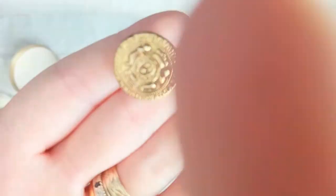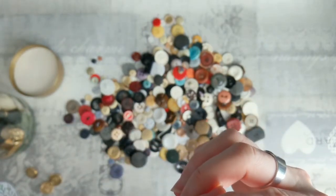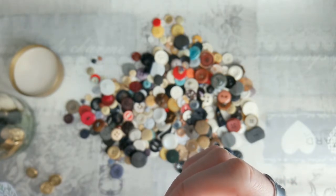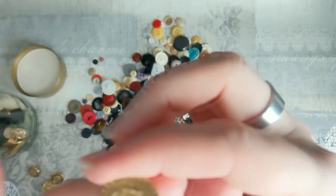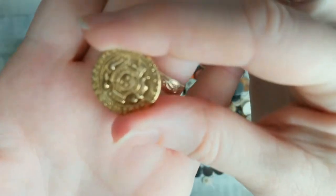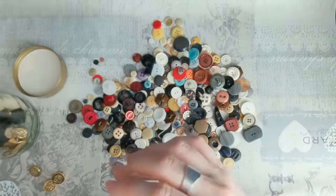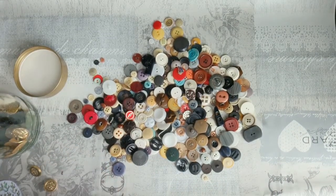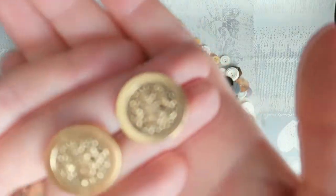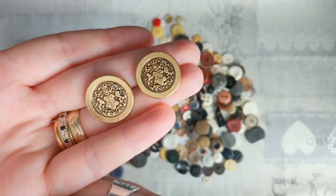Kind of like I said, making me wonder if it's some sort of part of a uniform, maybe. I can't even read it because it's in a different language. But it is cool, and it is not going to focus on it, is it? Not enough for you to read it anyway. But yes, it is cool. But then we have 2 more here. Not the same as the last one, but these 2 are the same as each other. They're so cool.